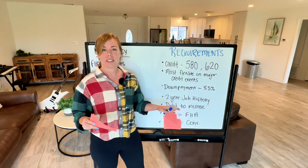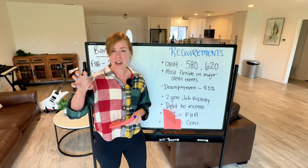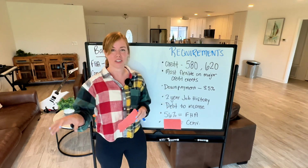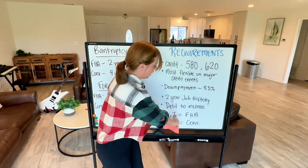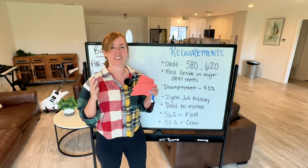Now, as far as your debt to income, FHA is a lot more lenient on this. So your debt to income is the amount of your income that is going towards your monthly debt. So an FHA loan, they'll allow 50% of your monthly income to go towards your monthly debt. And on a conventional, they allow a lot less. They allow 50%. Now let's go over the pros and cons of an FHA loan.